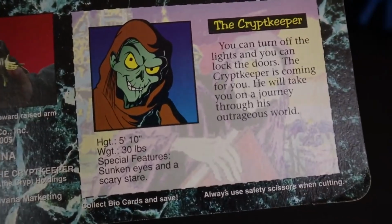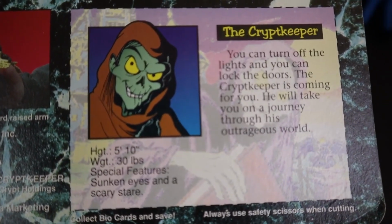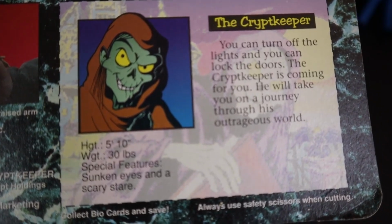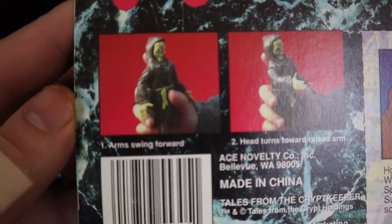And the funniest thing is when you look at his action card, this guy's 5'10", dudes. 5'10" and only 30 pounds. Well, how much can a bag of bones weigh? He does have sunken eyes and a scary stare, and he only weighs 30 pounds soaking wet, guys.